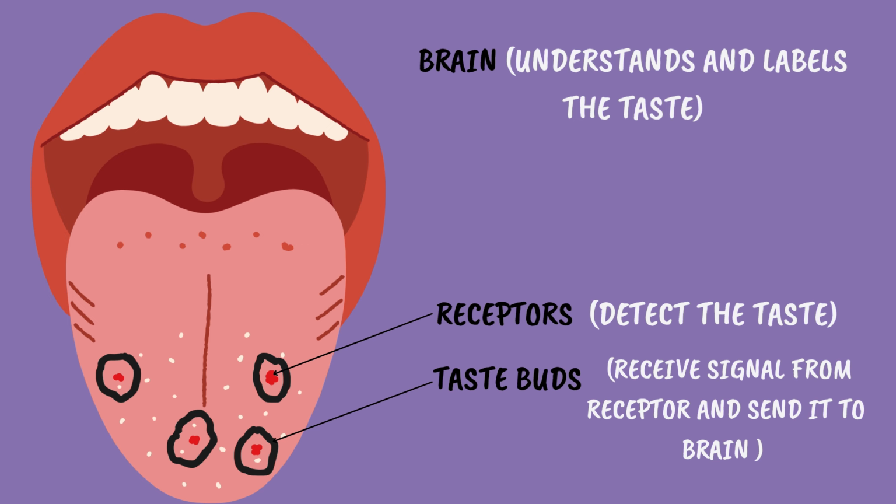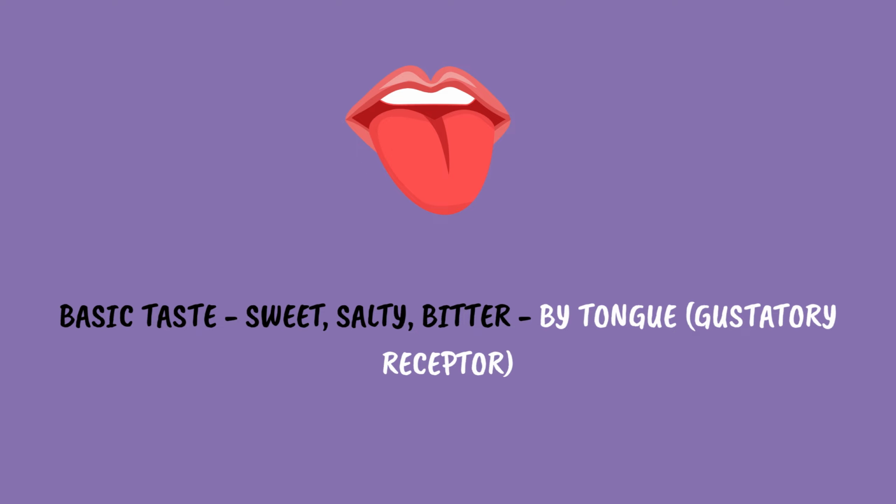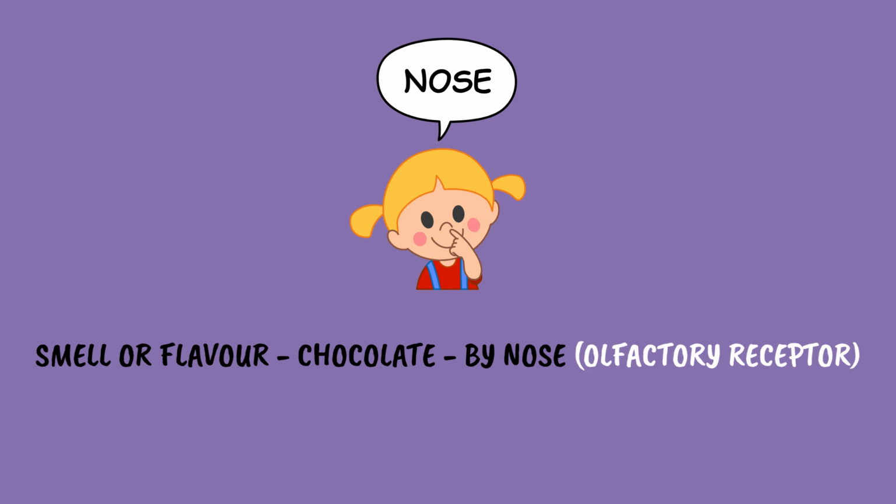So in simple words, your receptors do the sensing, your taste buds send the message, and your brain does the understanding. Okay. Now, here is something very interesting. Most people don't even realize that a big part of what you taste actually comes from your nose, not from your tongue. Yes, while your tongue can detect the basic tastes like sweet, salty, sour, bitter, the real flavor, the richness, the details, the identity of food mostly comes from your olfactory receptors in the nose.